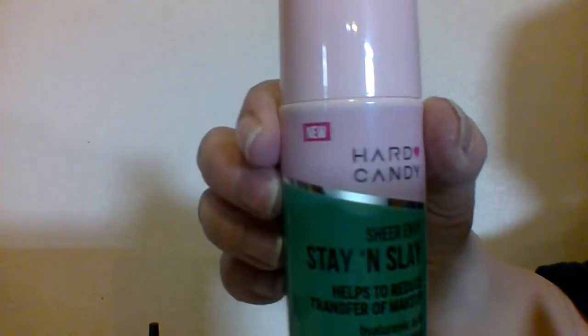This is the setting spray I've been using. Hard Candy, Sheer Envy, Stay and Slay. Helps to reduce transfer of makeup. Hyaluronic acid, agave, aloe. This is what I've been using and it works really good. So I'm going to spray this and we'll get started. Alright, here I go. The sprayer on mine, it's really hard. It's been hard to spray. Here I go.